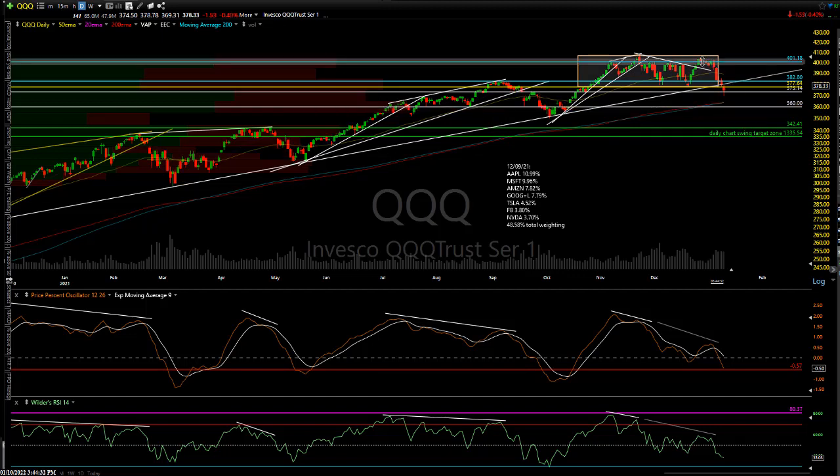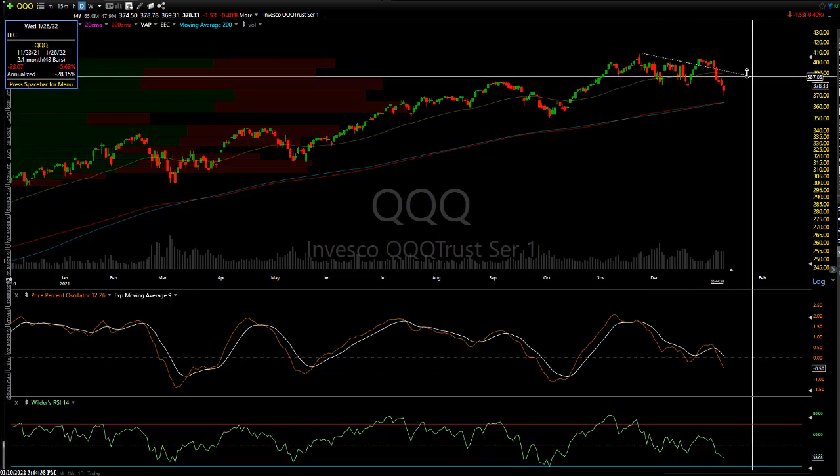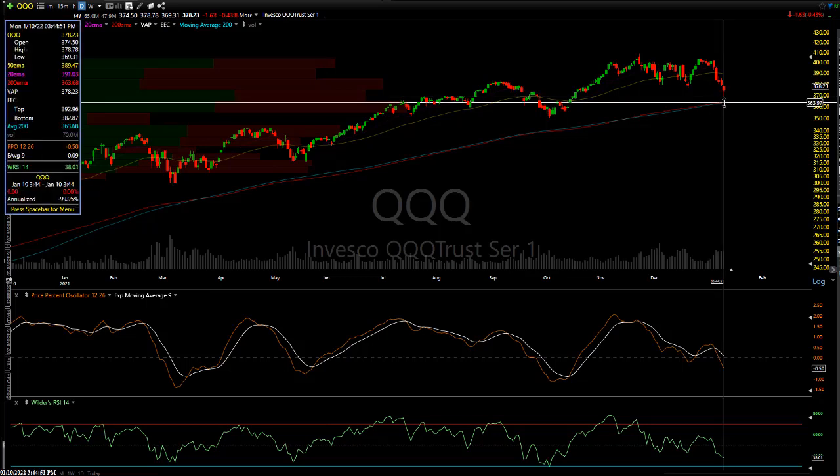I've been buying this dip, but now we're down, what is it, from today's highs, or the recent highs, to the lows. So far, QQQ has dropped 9.7%. So we're almost, for the first time in a while, in official correction territory, a drop of 10% or more. And so we'll see what happens.